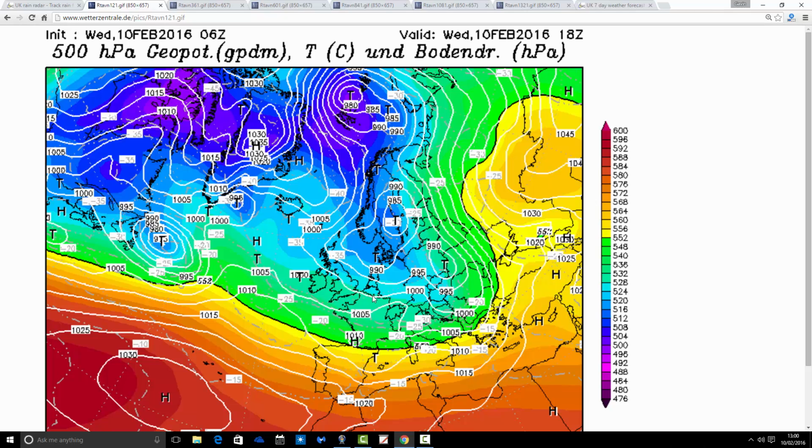Now that's only around average really for the 10th of February. It's not particularly cold, but of course because we've had such an exceptionally mild winter up to this point, it does feel pretty chilly out there, and it will do through the course of this afternoon.